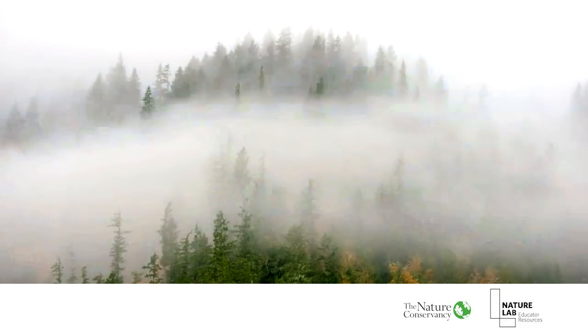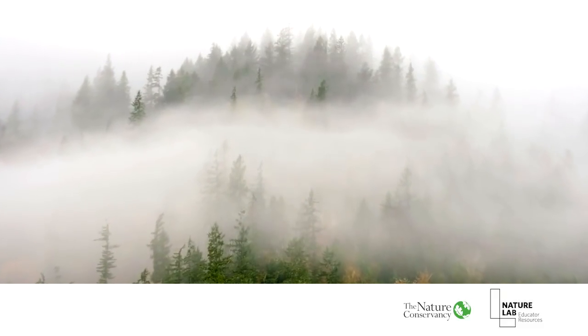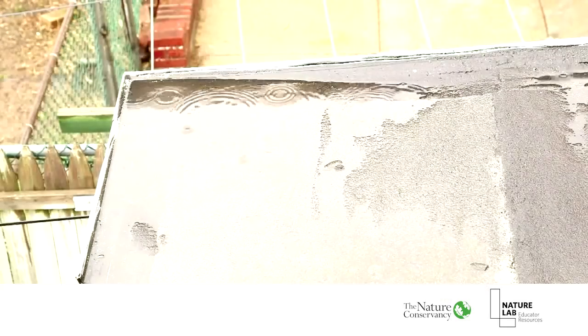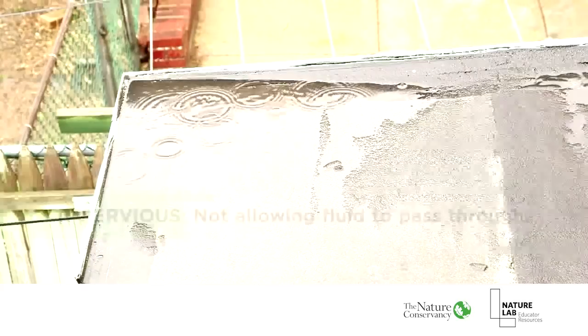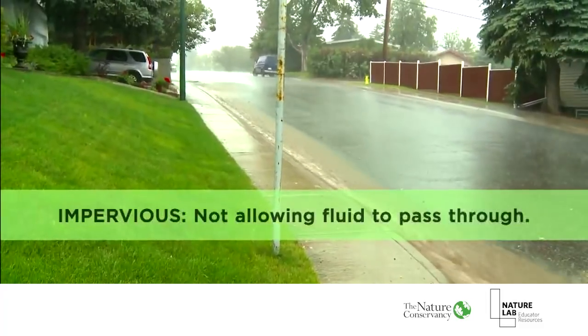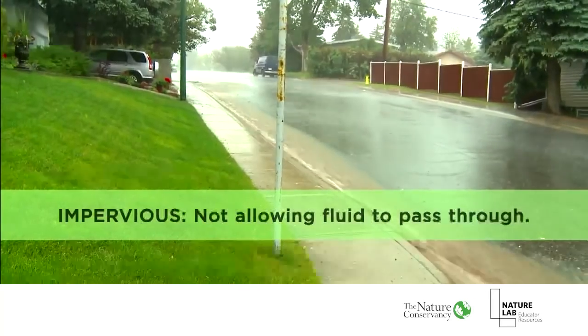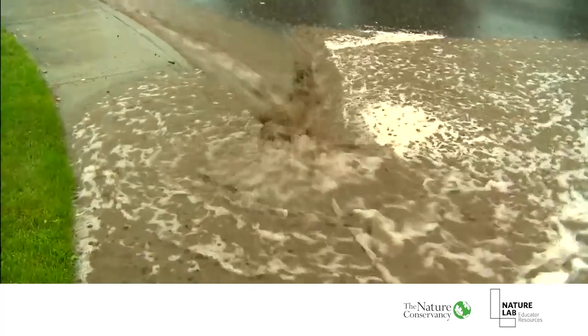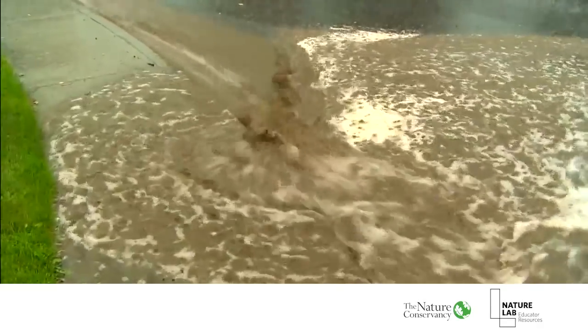Awesome. So before we watch this video clip, you need to know a couple of terms. The first is impervious. An impervious surface is any surface that can't soak up water. So any type of concrete, building, paved roadways, parking lots, you get the idea. You can imagine how many impervious surfaces there are in a city.